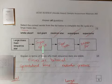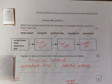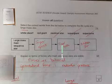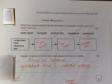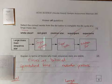At this point as well, all the heavy elements are getting made in the core because it's so hot. So elements like iron and copper and all that are getting made in there. Then it will supernova, boom, spit out all its guts into the universe, and then it'll just collapse in on itself and become either a neutron star or a black hole. In this case, I've picked neutron star because black hole wasn't up here.